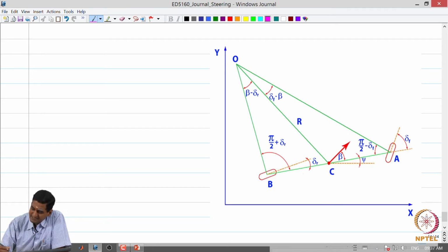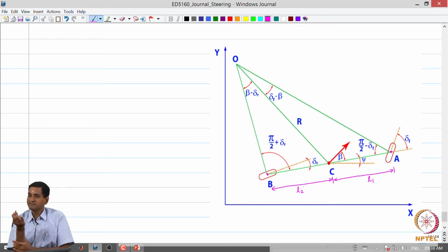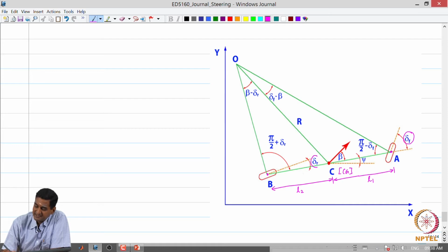So what is this bicycle model? This AB is the vehicle when looked from the top, and as we know, the wheelbase is capital L, and L1 and L2 indicate the longitudinal location of the CG from the front wheel and the rear wheel center. Okay. C indicates the center of gravity, right. So delta F and delta R are the steering angles of the front and the rear respectively.